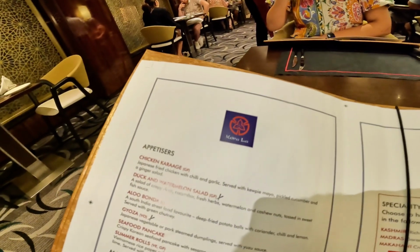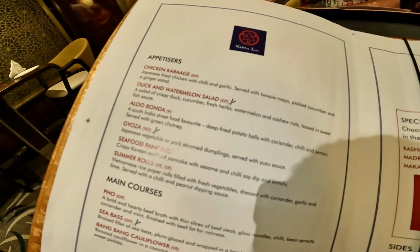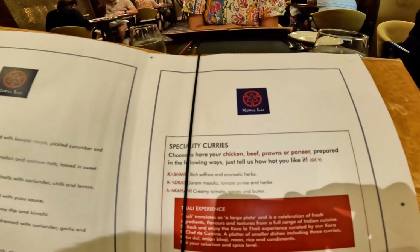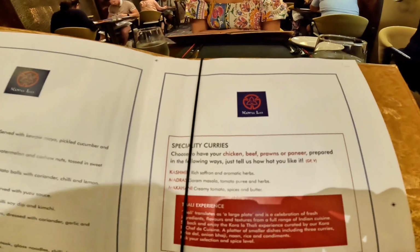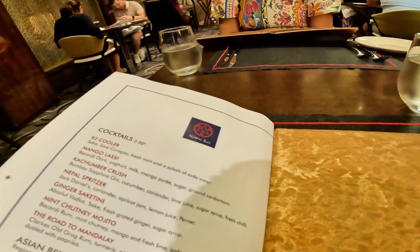Okay, so for starters we are going to go for the duck and watermelon salad, and we're going to go for the seafood pancake. It's a slightly different menu this time compared to last time. Are we going to go for the curry combo as well again? Yeah, so you're going beef medium? Yeah, I'm going to go beef medium as well. And for cocktails I have gone for the road to Mandalay.